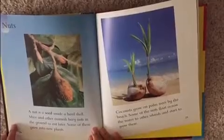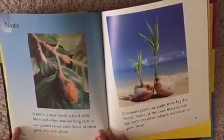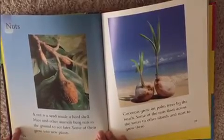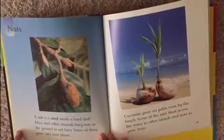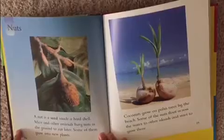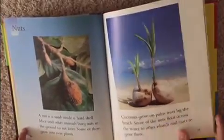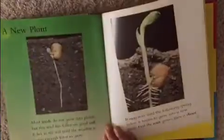Nuts. A nut is a seed inside a hard shell. Mice and other animals bury nuts in the ground to eat later. Some of them grow into new plants. Coconuts grow on palm trees by the beach. Some of the nuts float across the water to other islands and start to grow there.